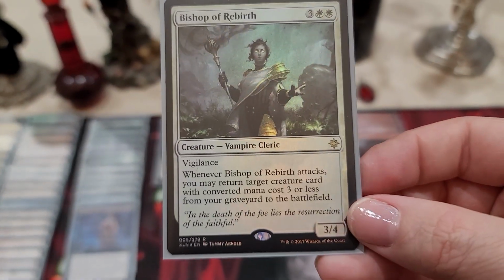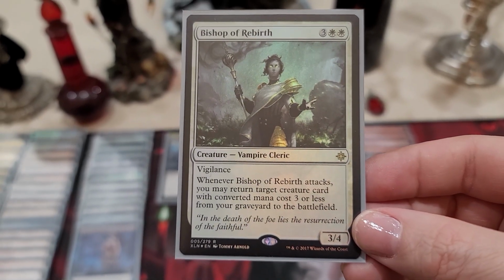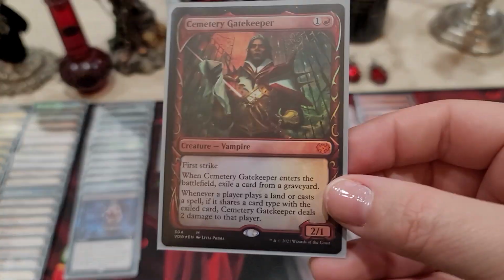Bishop of Rebirth. Whenever it attacks, you may return target creature card with mana value 3 or less from your graveyard to the battlefield. So you can see the synergy that goes on with that.